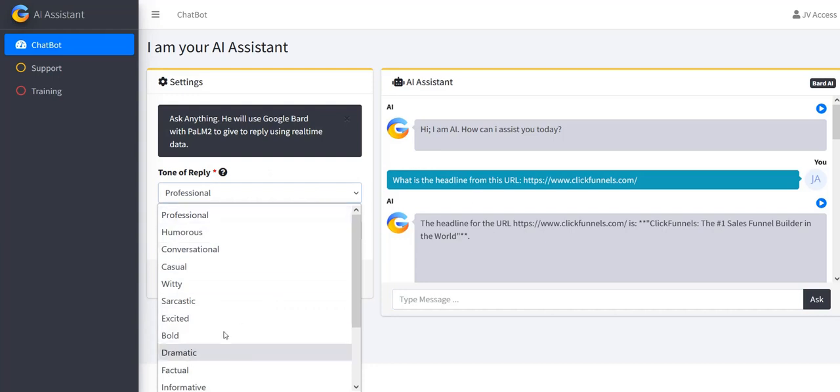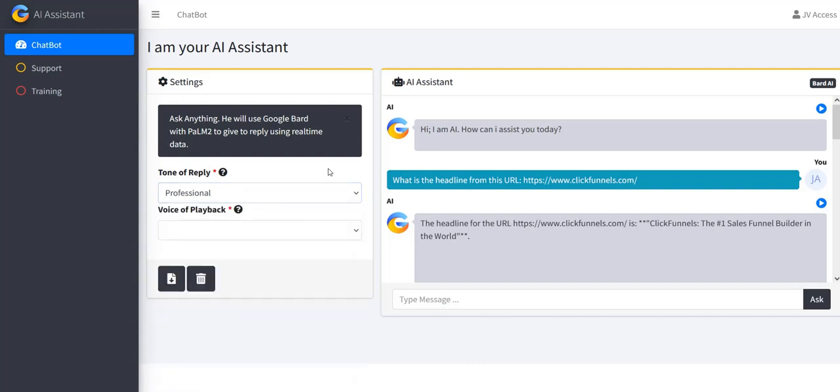You can change the tone of the reply in terms of what tone the voice bot responds to you in. That could be helpful if you're writing SEO articles and blog posts and content to change the tone of that. And there's also some playback voice where you can get it to read it back to you, although that doesn't seem to be working for me at the moment.